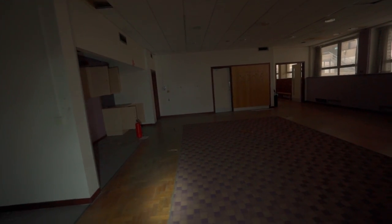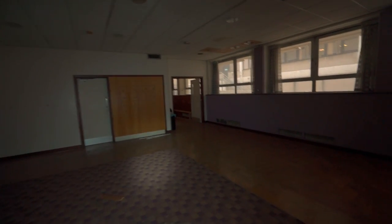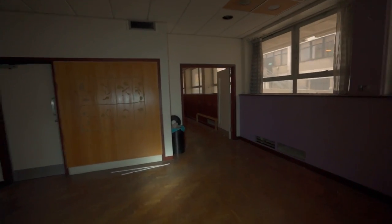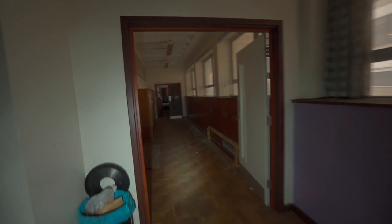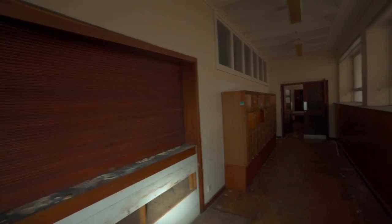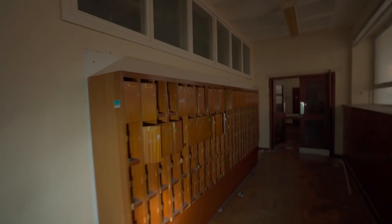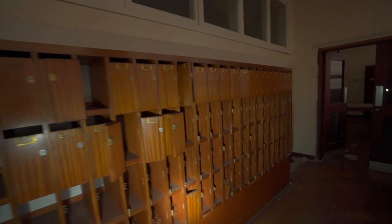I like the floor here. Looks quite dated. I feel like this would have been a canteen. Totally void of any detail though in terms of furniture. Yeah, for sure, this is where they would have served the food and then there would have been seats back there. Look at these lockers. Very cool. Super duper old.